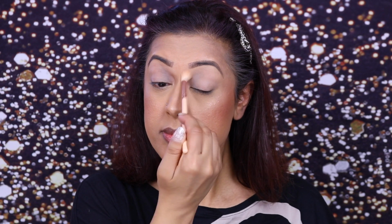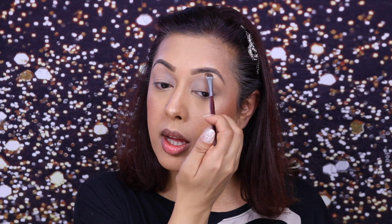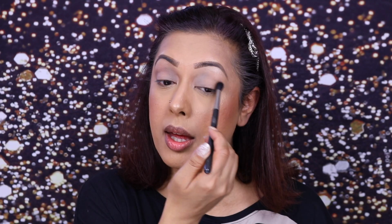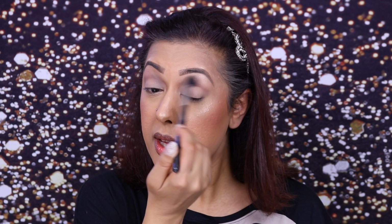Overall, I think this palette is absolutely excellent. Shadows blend beautifully. The color payoff is absolutely excellent. Everything is so pigmented. It lasts super long on the eyes as well. There's literally no negative comment that I've got about this palette at all.